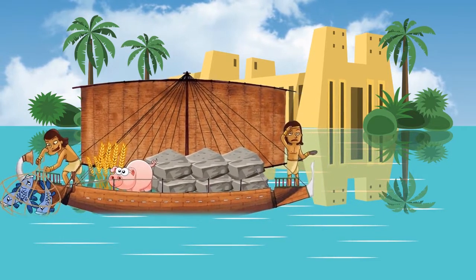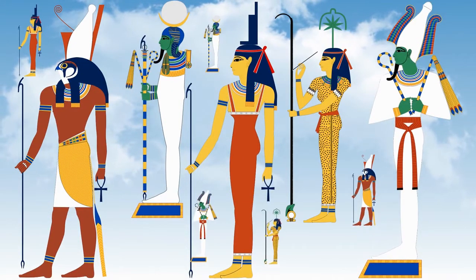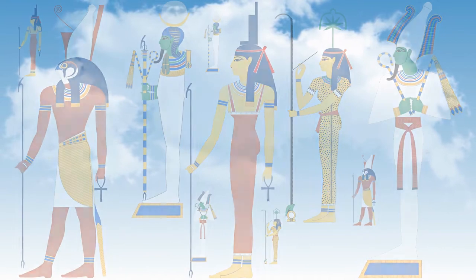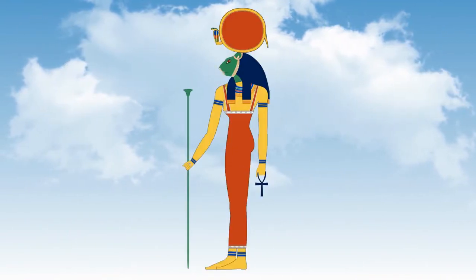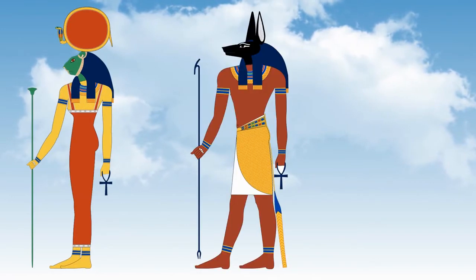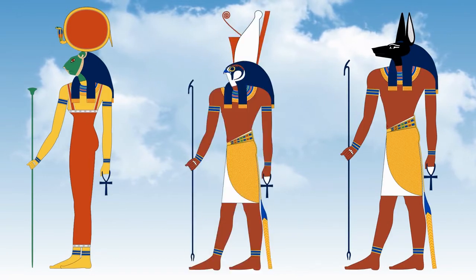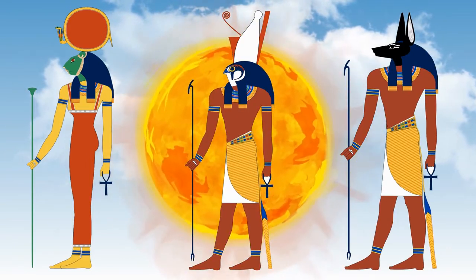Actually, ancient Egyptians had hundreds of gods. Some had a human's body and an animal's head, like goddess Bastet, who had a lion's head, or god Anubis and his jackal head. But the most important of all was Ra, god of sun, who had a falcon's head.